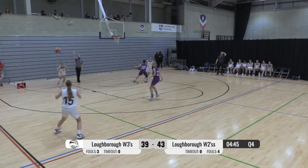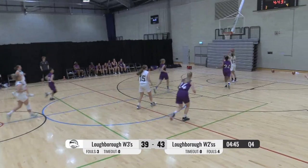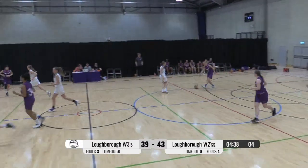And the women's 3 choose to press the ball a little bit. Good miscommunication, so the press is unsuccessful. Great pass and great reception. There, just not even finish the layup. It's a good pass inside.